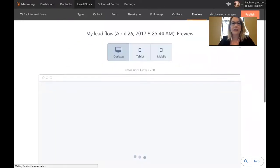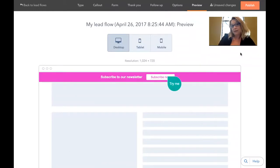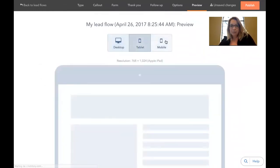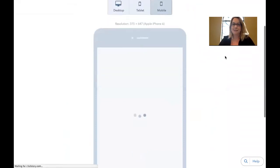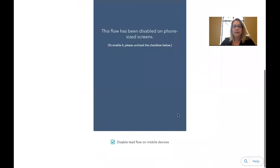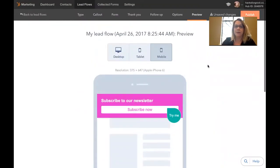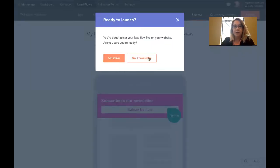Okay, so that's awesome. Now I can see, before taking it live, what it's going to look like on desktop. What about tablet? What about mobile? Oh my gosh, this is amazing. You can disable the lead flow here on the mobile devices. I don't know that I really recommend it. I guess it's good for some phone size screens, but quite frankly, I think just leave it on, in my opinion, but that is an option. And now I just click on this shiny little orange button over here called Publish. Set it live, or you can say, no, I do have some edits. I want to go back and make edits on it now that I'm actually seeing what it looks like.